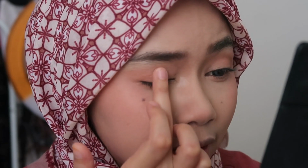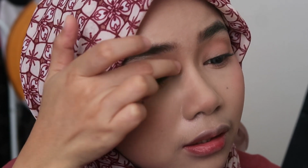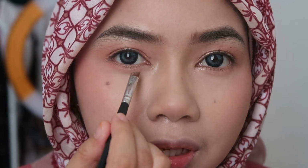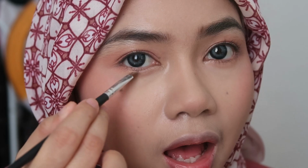I'm going to do my eyes, and like, oh, bling blingy too. Okay, this is cute. I love the glitter. Moving on, we are going to use this. This is something like a glitter, gold glitter. Yeah, it looks like a gold glitter. I'm going to put them down here. Oh man, I like this. I like this eye makeup.